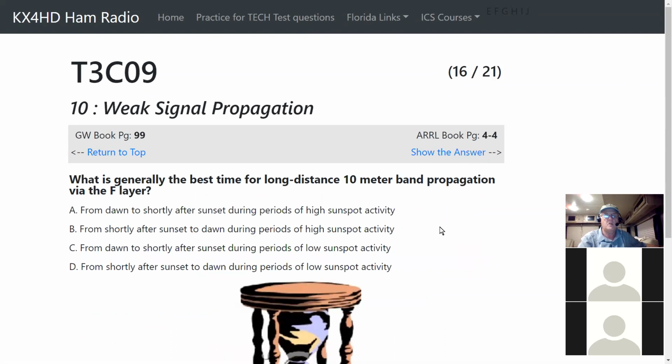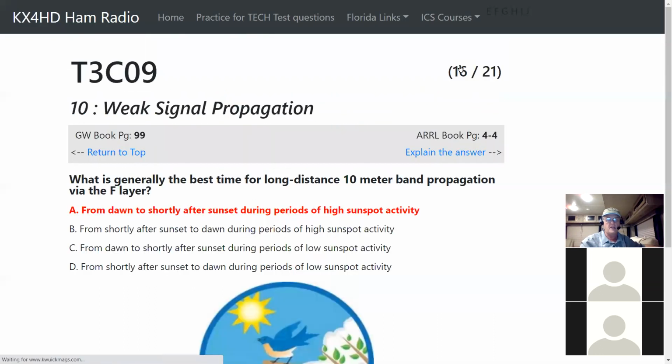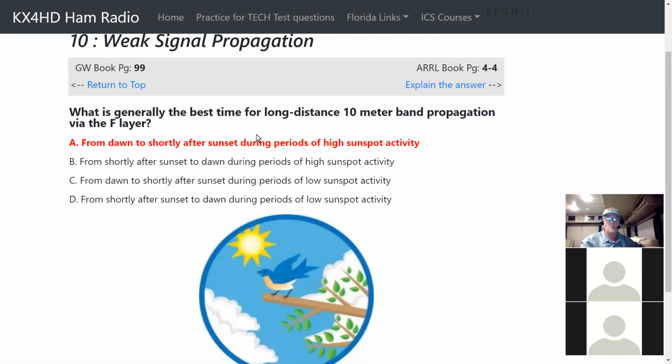Okay, what is generally the best time for long distance 10-meter band propagation via the F layer of the atmosphere? From dawn to shortly after sunset during periods of high sunspot activity? From shortly after sunset to dawn during periods of high sunspot activity? From dawn to shortly after sunset during periods of low sunspot activity? Or from shortly after sunset to dawn during periods of low sunspot activity? These answers are so similar. I don't remember the answer myself. From dawn till shortly after sunset during periods of high sunspot activity. So high sunspot activity increases your ability to transmit.